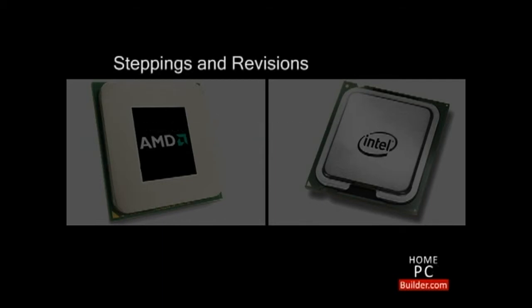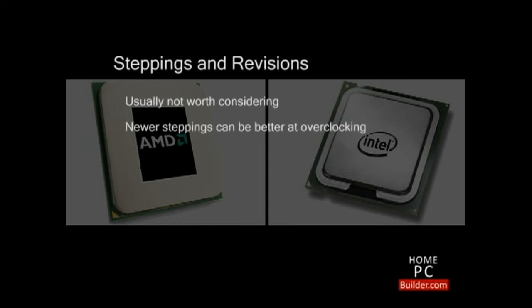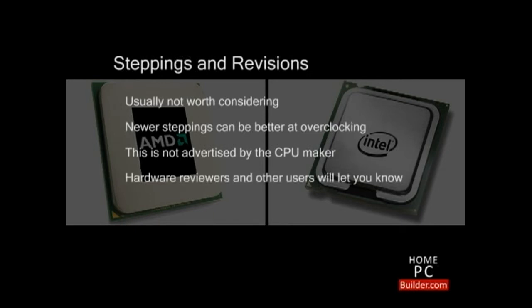Within CPUs of the same codename, there are small changes that the CPU maker introduces over time. These are called stepping and/or revisions. For the most part, these changes are not worth considering. However, there are occasionally changes made that are significant enough to warrant your attention. CPUs with a certain revision or stepping are sometimes shown to be better at overclocking. The CPU makers will not advertise this, but users and hardware reviewers who overclock CPUs on a regular basis will notice the difference in overclockability. When this happens, they will report it online or in magazines, and give instructions for identifying the improved stepping.